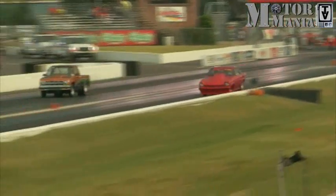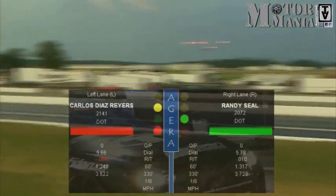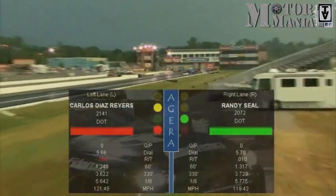.005 red light on Diaz to win the seal. He'll go to the next round. About 5,000, sorry.